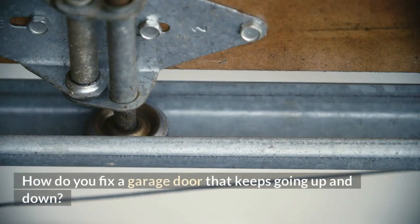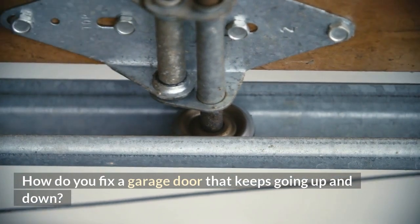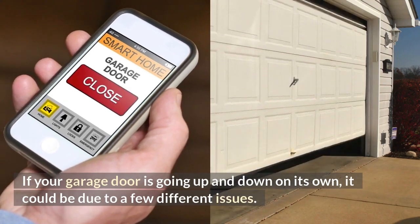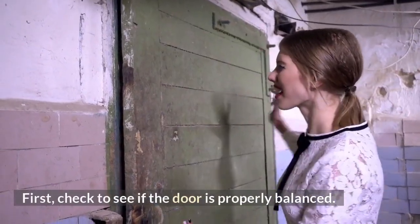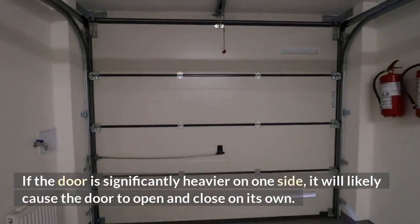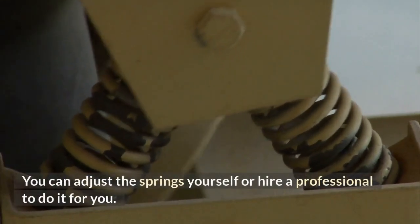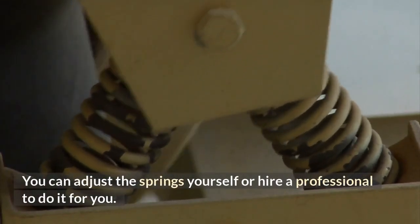How do you fix a garage door that keeps going up and down? If your garage door is going up and down on its own, it could be due to a few different issues. First, check to see if the door is properly balanced. If the door is significantly heavier on one side, it will likely cause the door to open and close on its own. You can adjust the springs yourself or hire a professional to do it for you.